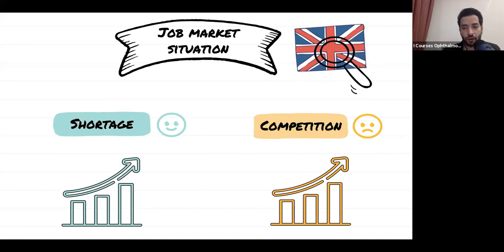So don't be scared of the competition, and I'm aware that almost all of you have very, very good clinical experience, and they will do very well in the interviews. So just think of the qualification as a way to get GMC registration. But for applying for jobs, there are other parameters to be assessed.